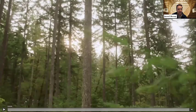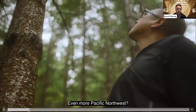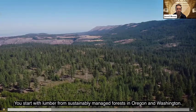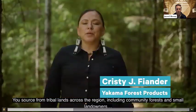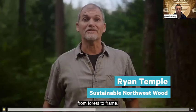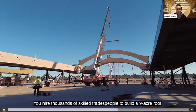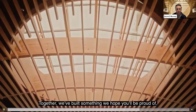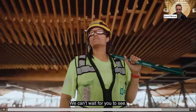Design it so it feels like... it gives you a feeling of what this project is. How do you take one of the most loved airports in the country and make it even better, even more Pacific Northwest? Design it so it feels like the forest. You start with lumber from sustainably managed forests in Oregon and Washington. You source from tribal lands across the region, including community forests and small landowners, making sure to be able to trace the lumber back to its origins, from forest to frame. We come up with a way to make these big, beautiful beams. You hire thousands of skilled tradespeople to build a 9-acre roof right on the airfield. Together, we build something we hope you'll be proud of, a true testament to the spirit and people of the Pacific Northwest. We can't wait for you to see it.